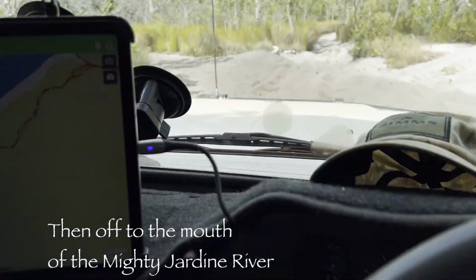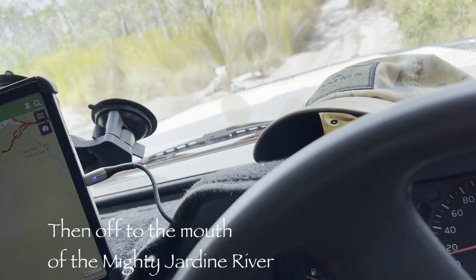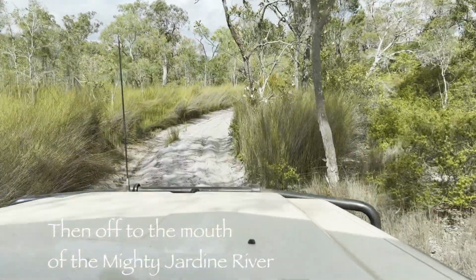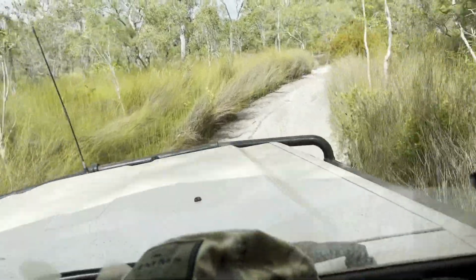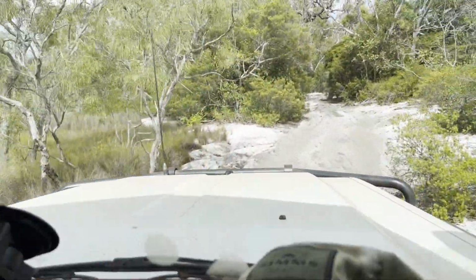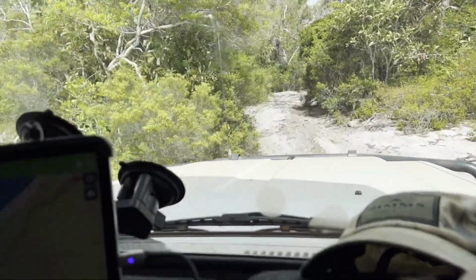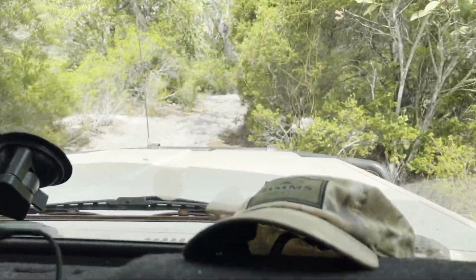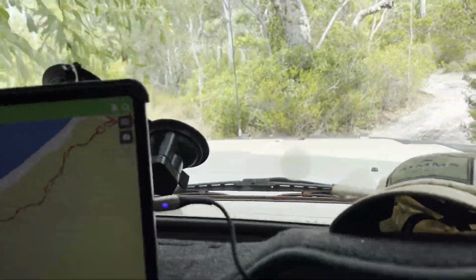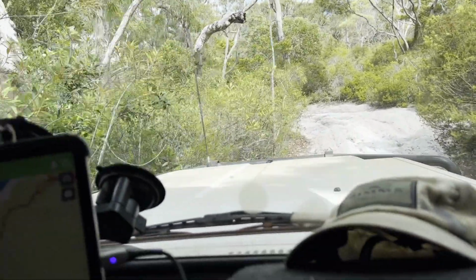Into the mouth of the Jardine here. There's a million tracks to get you out of this soft sand, or through the soft sand, as the case might be. It's hard to know which one to take. All roads lead to Rome though. So far they do. Oh, it's getting a bit tight here. It should be nice once we get in there.